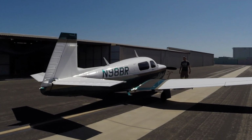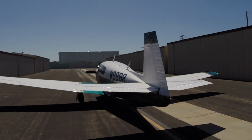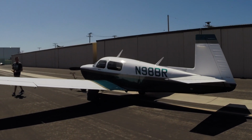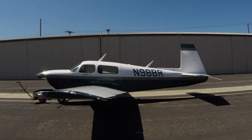So that worked very well. We went through the airplane on the ground, a little bit of instruction in the cockpit with the airplane running, and then we went to take off and climb out and do some air work between Camarillo and Santa Barbara.